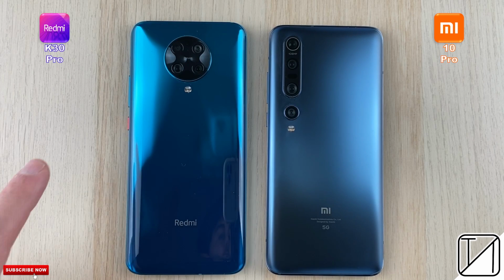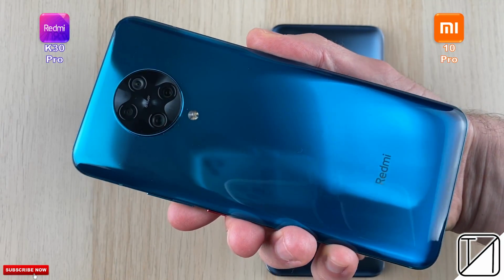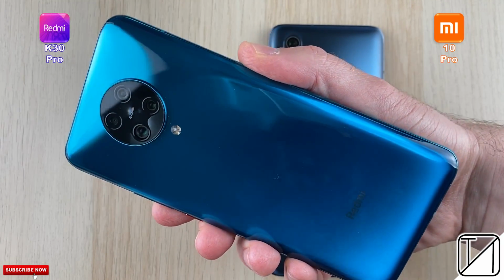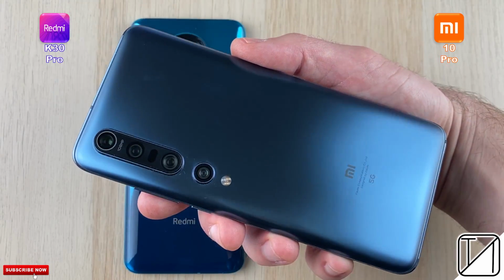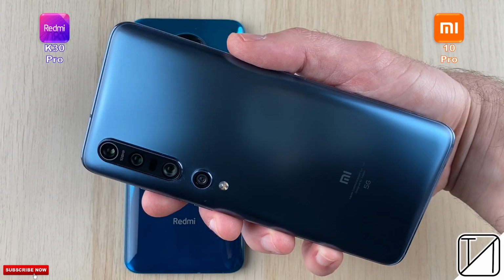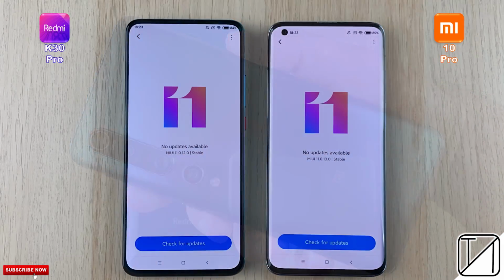Today I have another speed test for you, this time between the Redmi K30 Pro and the Xiaomi Mi 10 Pro. The Redmi K30 Pro that I have is indeed the Zoom edition. It comes paired with 8 gigs of RAM, UFS 3.1 storage, as well as that Snapdragon 865 processing chip. The Xiaomi also has the same 7nm plus technology using the Qualcomm Snapdragon 865 processing chip, and I have the 8 gig of RAM version as well.